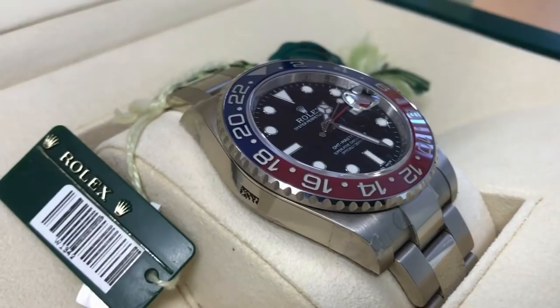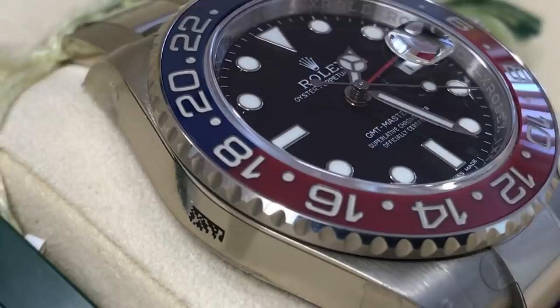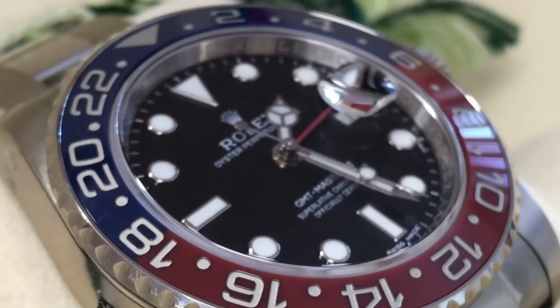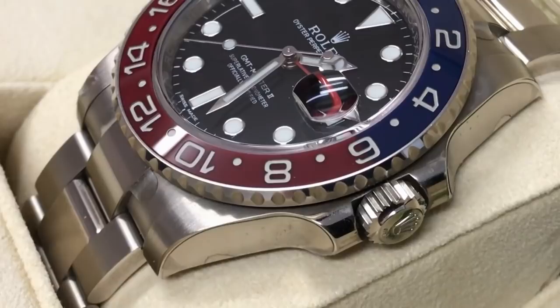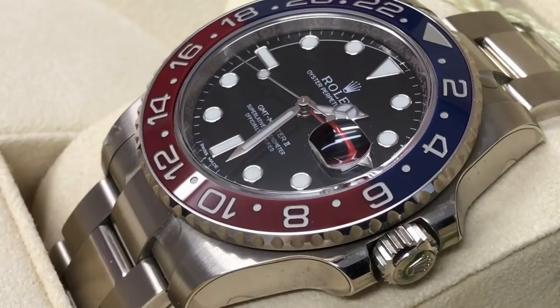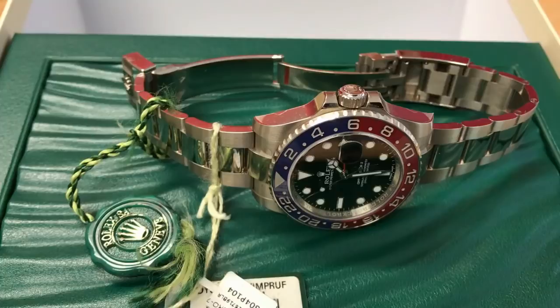And I got to tell you, this Pepsi GMT, this is my favorite combo deal. This ain't no Pepsi. This is Pepsi Max. Pepsi Max, the white gold Pepsi. And until you've actually seen this in the flesh, video or pictures cannot describe how amazing this piece is. This is a winner chicken dinner. It's just absolutely amazing. That's the only words I can use to describe this watch. Absolutely amazing. I've just taken it out of the box.